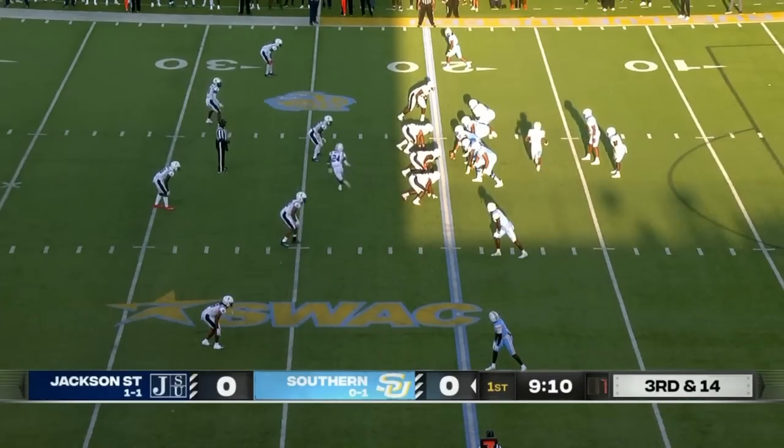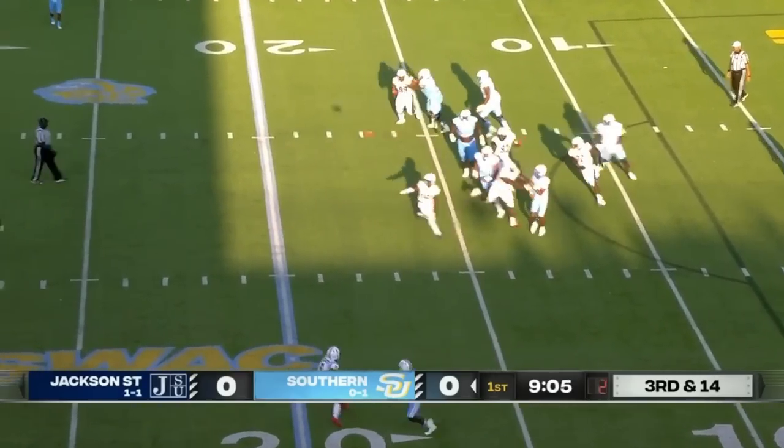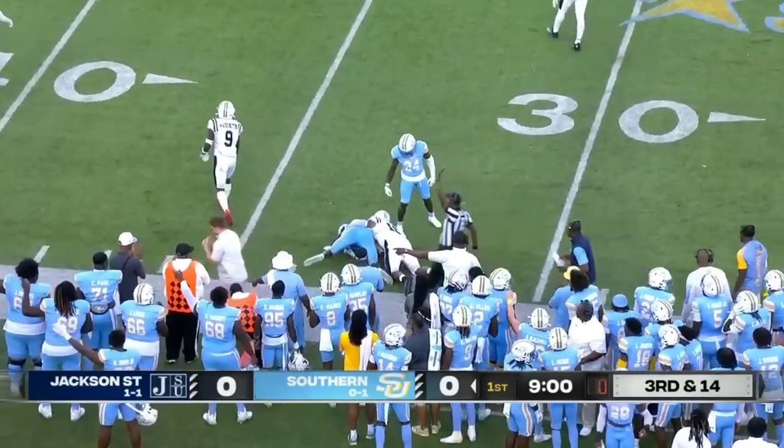The Jaguars 20-yard line. Watch Quarles out of the backfield if they can get him the ball. Blood was looking, instead finds an open man, and that's George Qualls Jr.